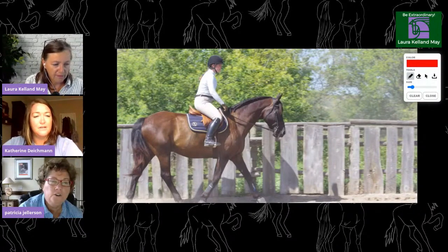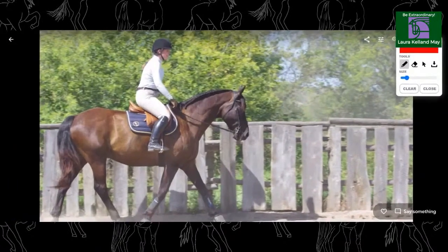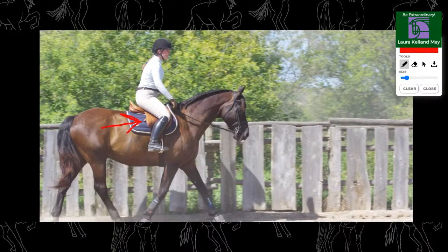Right. And you're right about elongating her leg, because you can see where the saddle flap is bunched up a little bit, because her leg is up and she's squeezing a little with her knee. That's because she's gripping up with her leg, maybe trying to get the horse to move forward. Right. But she should be wrapping her leg around and using the inside of her leg, inside of her boot, to make the horse go forward rather than bringing her heel up that way.